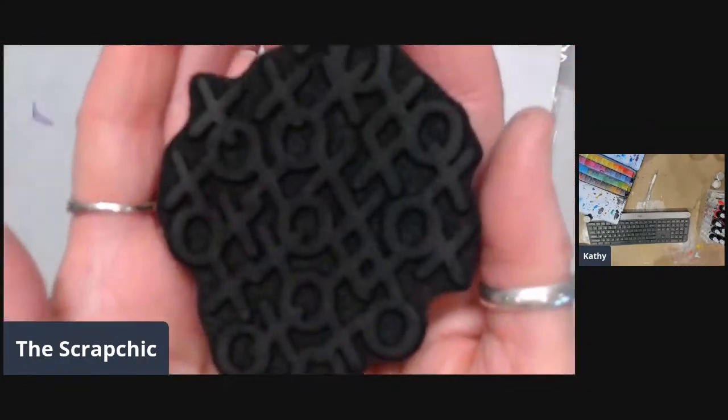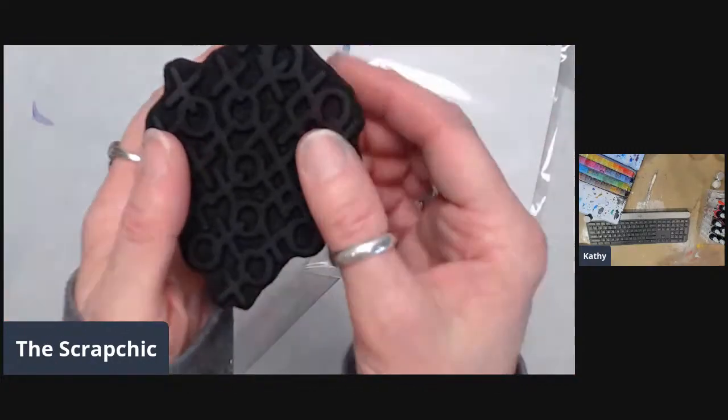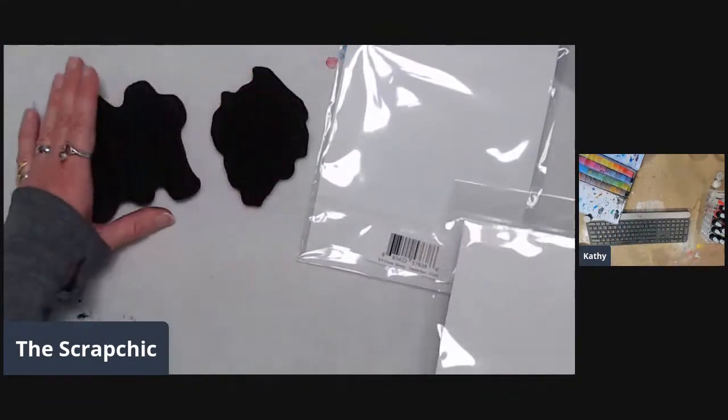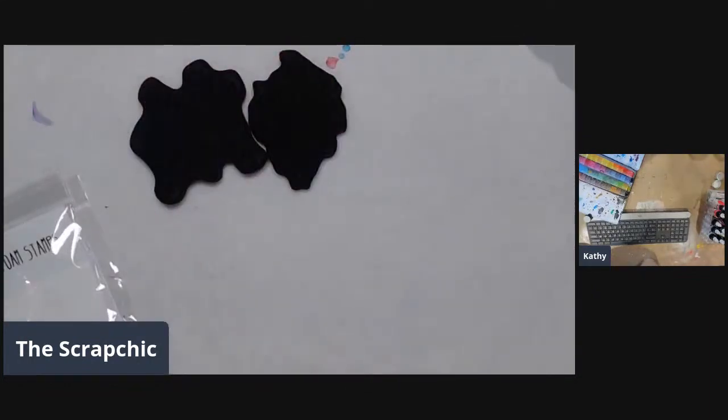And look at this one. This would be a great background stamp. I can see me using this one a lot. I love the shape of it too. So I got this. I'm glad you showed those. I have some art foamy Valentine stamps I should pull out. Oh, I'll get those out today. So I got those from Joggles as well.